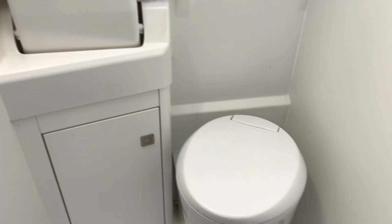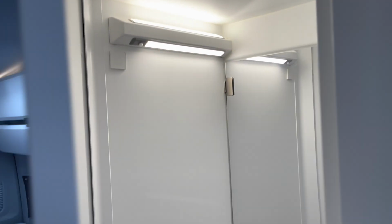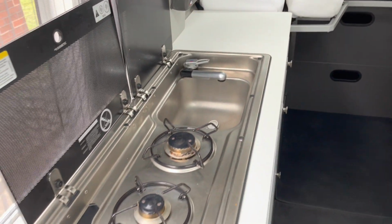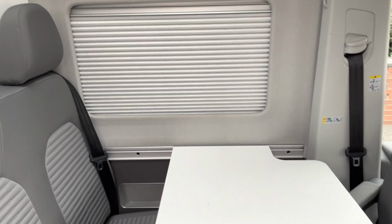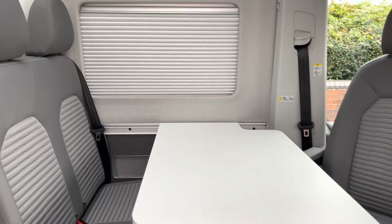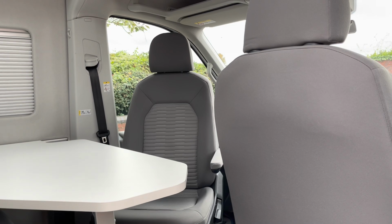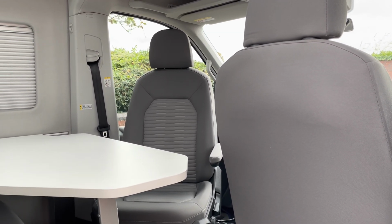It also has a sink and a toilet. It also has some handy storage compartments there. Moving back, you will notice the double hob and sink. Moving the camera around, here we have the control panel for your camping needs. As we move back, you will notice two comfortable seats. You'll also notice a table. The two front seats also swivel around so the driver and passenger can eat and entertain.